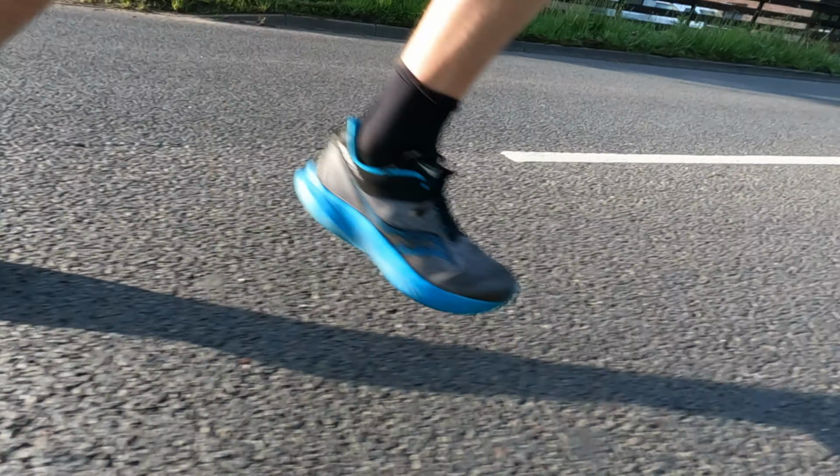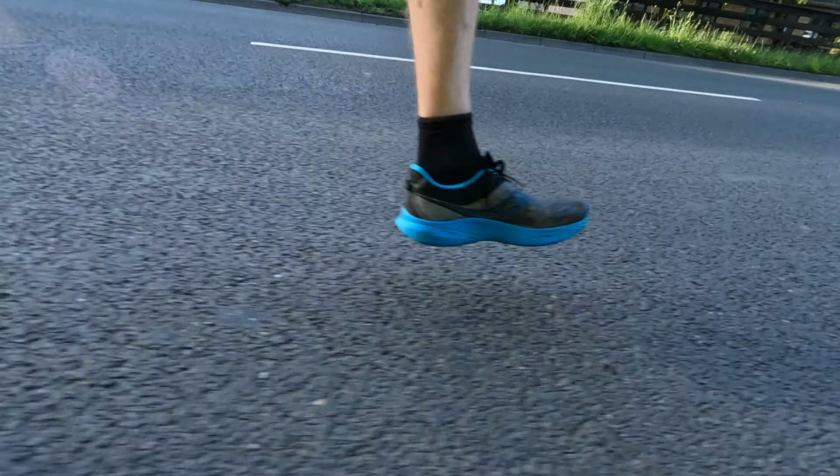Now I knew the Kinvara wouldn't last long and it didn't, that's out of the picture now, but of course we have bought in the Asics Noosa Tri 16. So where have I been using all of these shoes?